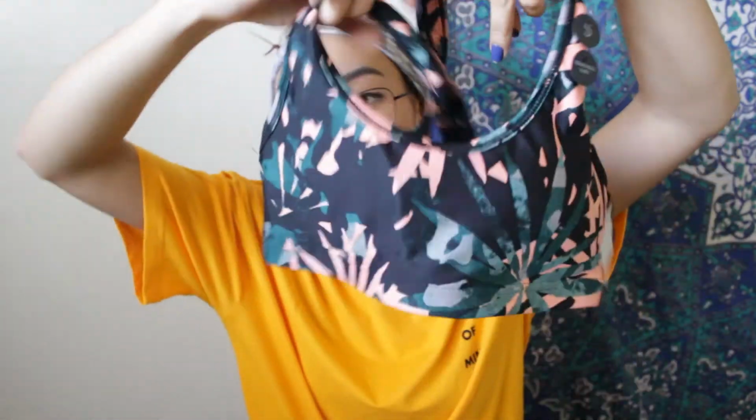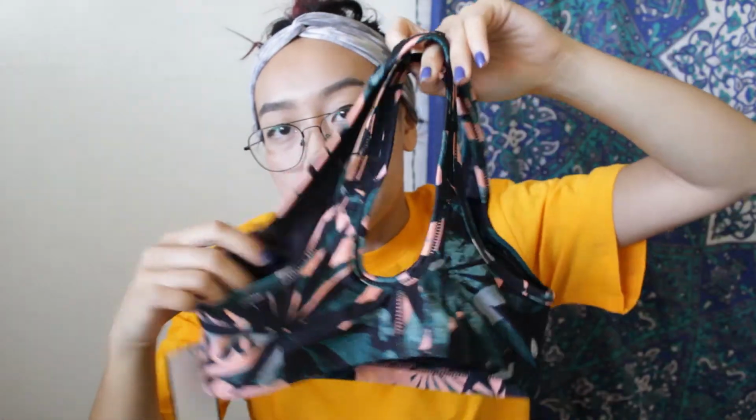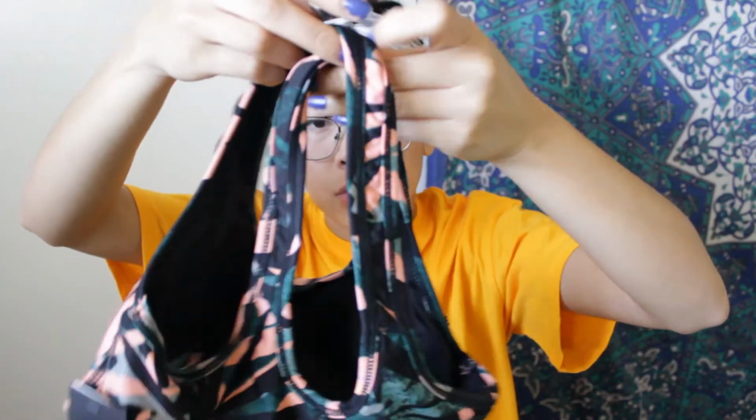And I also got a cute sports bra. Check it. It's like a tropical print. I don't know. I really like the colors. And it has a little strappy in the back, kind of like a crisscross. And it looks really sturdy. I haven't tried out their activewear yet, but I'm pretty sure it's good. I don't know. It's just a sports bra. That sports bra was $11.92. So I guess that's a good deal.